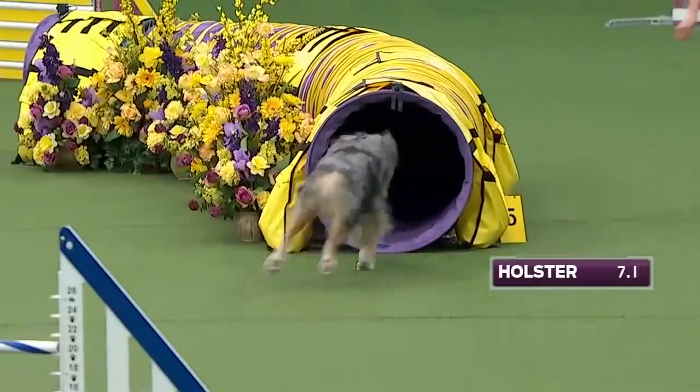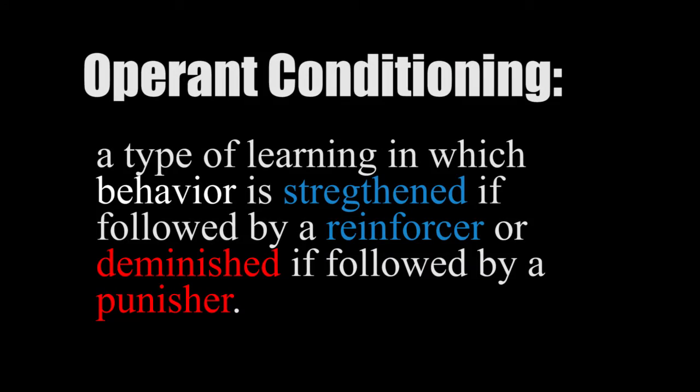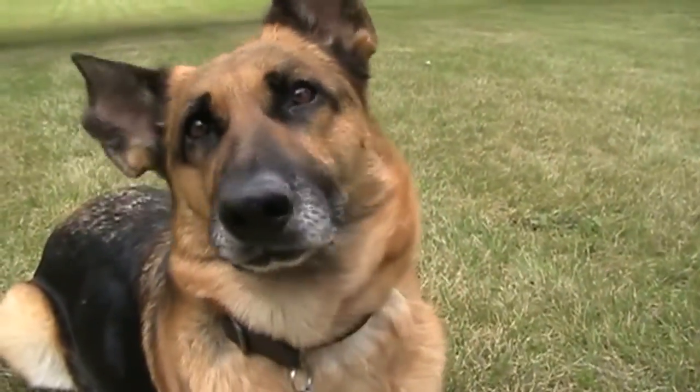In order to do so, we need to use operant conditioning, a type of learning in which behavior is strengthened if followed by a reinforcer or diminished if followed by a punisher. In other words, operant conditioning is a fantastic way to promote good behavior and squash bad behavior. But how does it work?